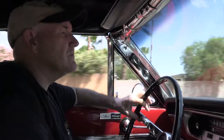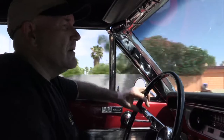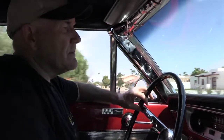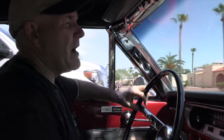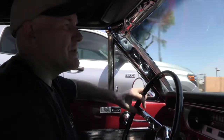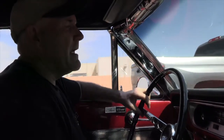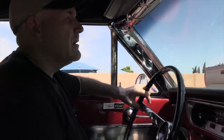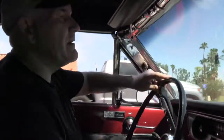Which one was your favorite? The last motor that was in it ran really, really good. It was 11 to 1 compression, dome piston, pop-up piston, 351 Windsor heads. It really did run good, but they're all fun. I mean, it's the car that makes it fun.